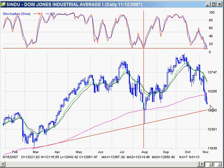We have Walmart and Home Depot. Now I'm hoping that these companies come in and disappoint, because I want to see this market get down to this trend line right here. This trend line, I feel, at 12,850 is going to be very strong, because this combined with the stochastic levels are going to show that we're going to get that gap down, which I love to see a reversal on a gap down, and everything's going to play into these.